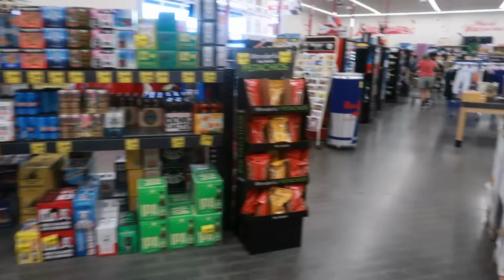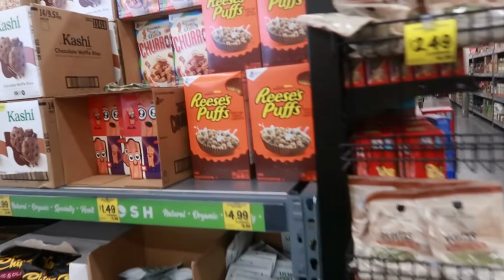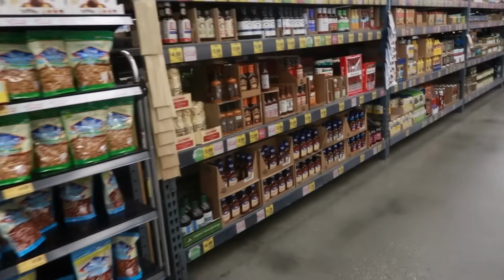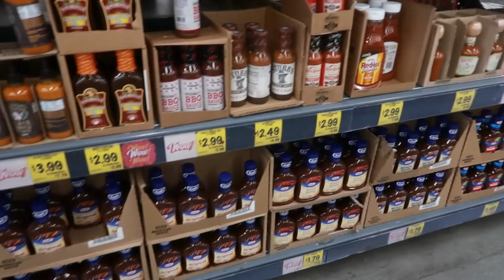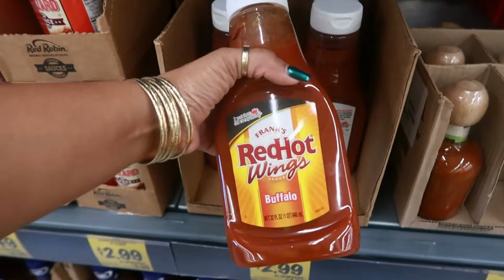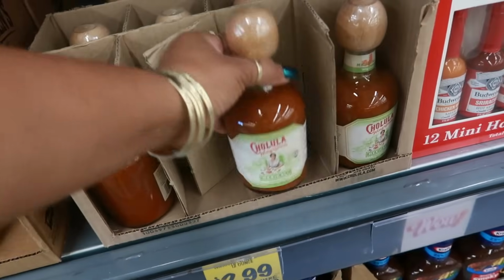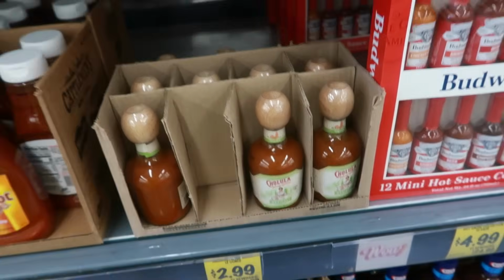I think there was one other row that I skipped that I wanted to go back and look at, which is right here, which is like the sauces and stuff. I like to see what kind of different sauces they have. But after I'm done with this row, you guys, I'm going to get out of here. I feel like I've been in here for a minute. Here's a big bottle of the wing sauce for $3, and then this is the one we looked at when we first walked in, for $3. I'm considering that one. I want to try it.